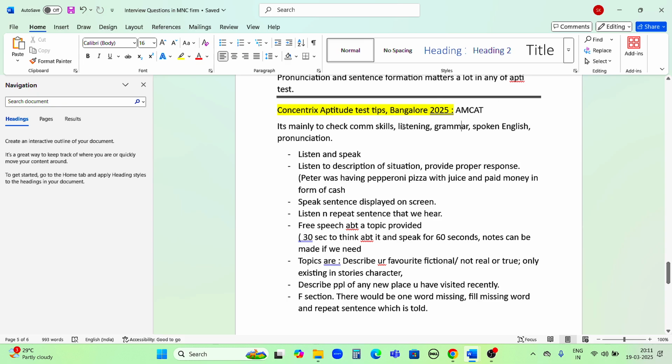So listening skills are being checked, grammatical errors, how you frame the sentence and how well you understand the topics and reply. And there might be a free speech where you have to speak about a topic and how you pronounce a sentence. And also your concentration towards this particular interview, when you are trying to give it in one particular place in a quiet and peaceful manner.